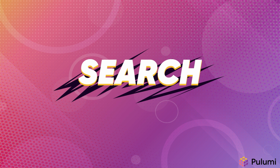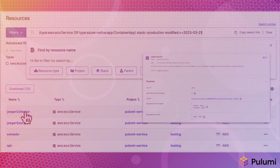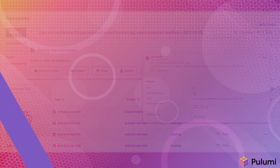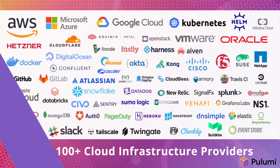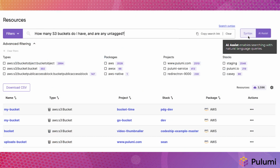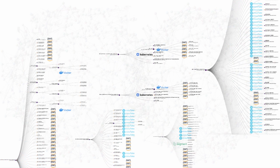The first pillar is search. You can find anything in any cloud. You can ask any questions about your infrastructure across more than 100 clouds using either structured search queries or natural language prompts. Search helps you find that needle in the haystack, locating a single resource across many clouds and environments.